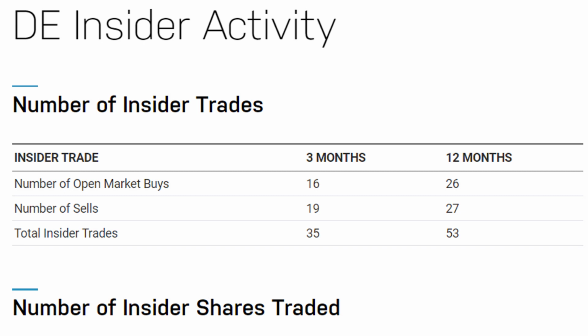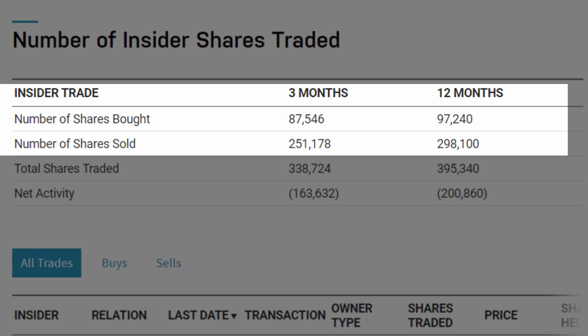Insider trading for Deere Company, not a lot to see here. Pretty equal number of buys and sells by the insiders. When you look at the actual number of shares involved, you actually see a little bit more selling than buying activity in the past 12-month period and the last 3-month period. So on the whole, slightly negative.